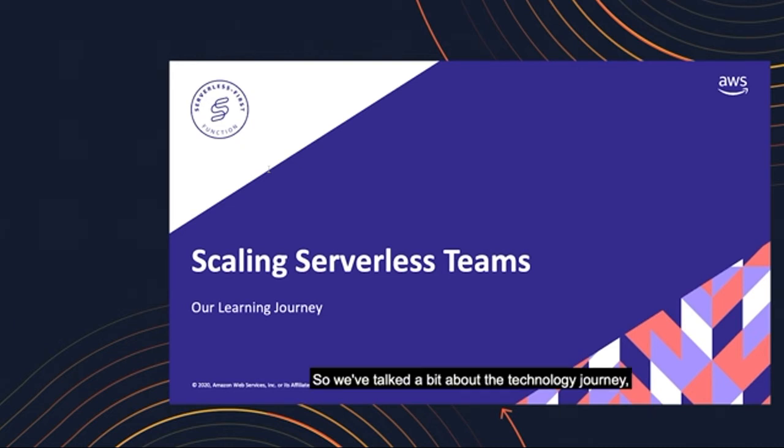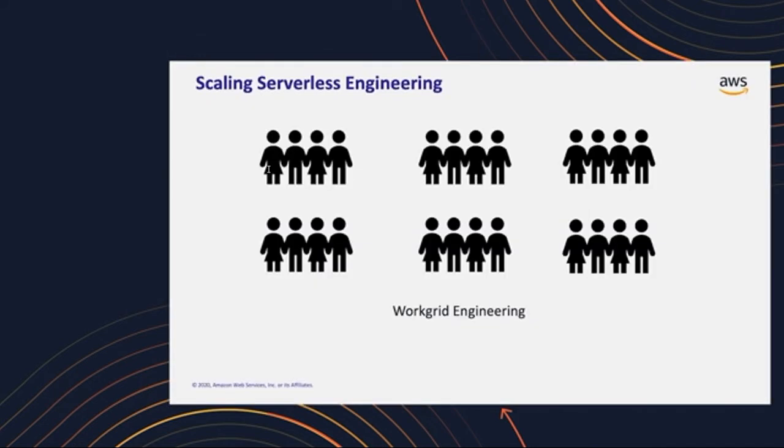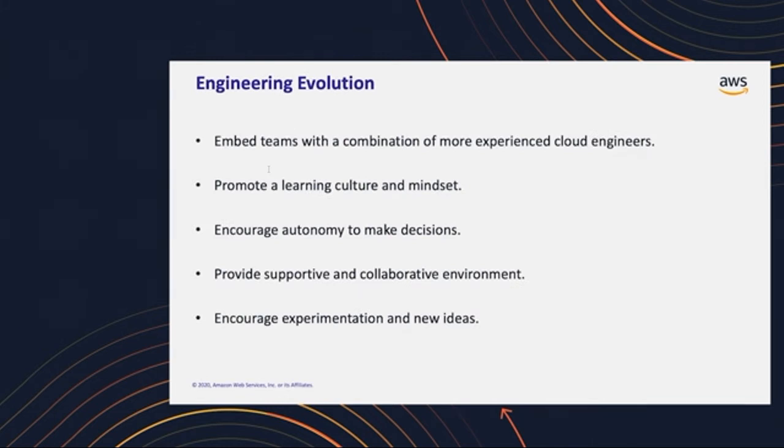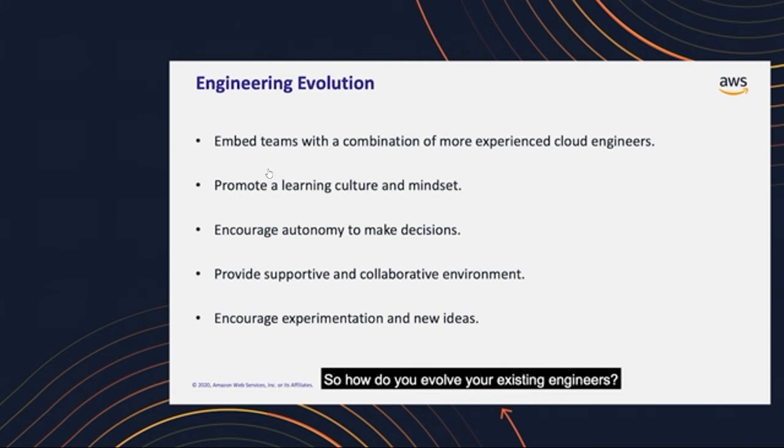So I've talked a bit about the technology journey, but this is also a people journey. How do we grow our engineering capabilities and how do we scale? I mean, currently we have 25 engineers across 5 teams. So how did we go from that initial 4 to 25, and how do we spread this service expertise and skills across the teams? Realistically, you don't just hire 25 serverless cloud engineers. They don't really exist. So how do you evolve your existing engineers?